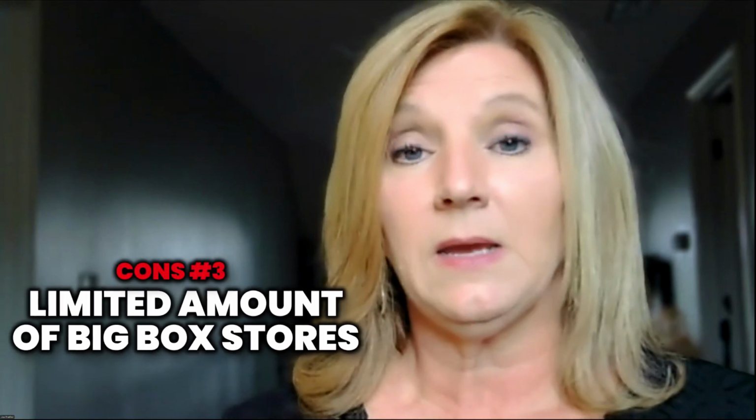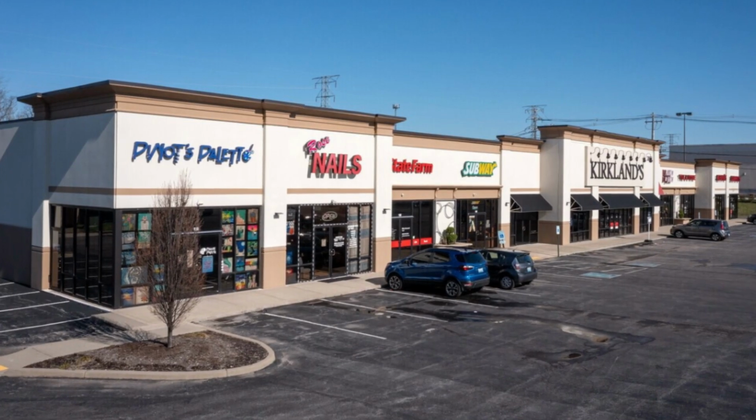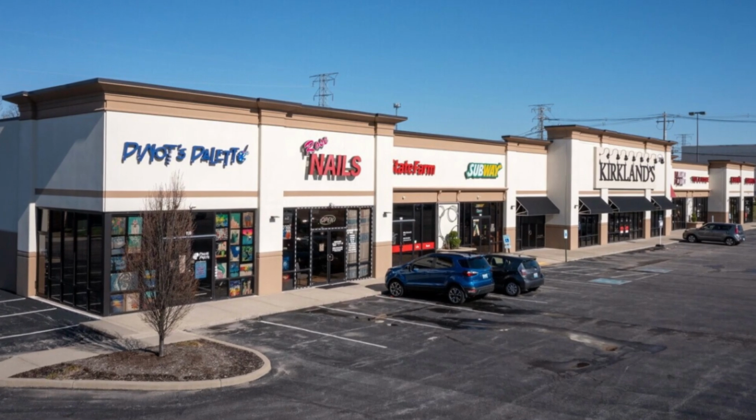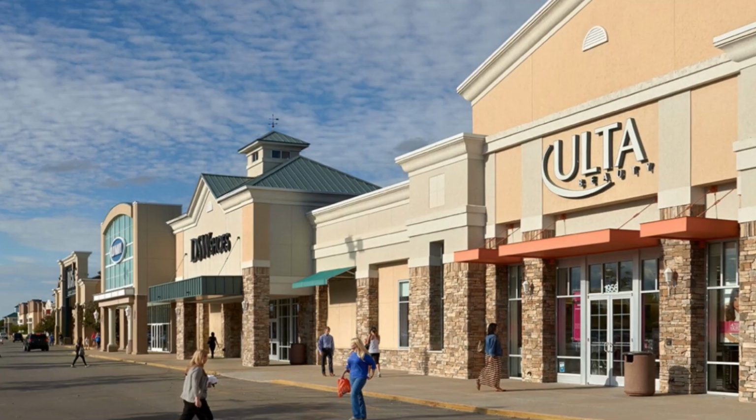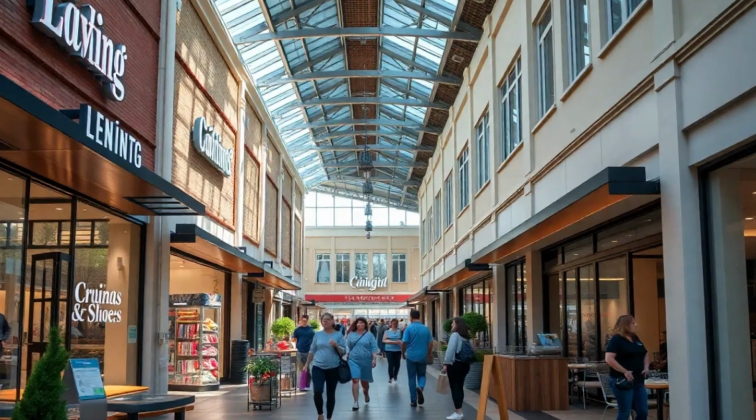The next thing, and really we haven't had a chance to talk about this, is the limited amount of big box stores, because all of our bigger stores are over on the Nicholasville Road area, or they're up in Hamburg over at the mall. So in this zip code there are not any big box stores. You won't find Target, you won't find Walmart, right in this area. So if you want something that's 2 or 3 minutes up the road, this might not be the area for you.